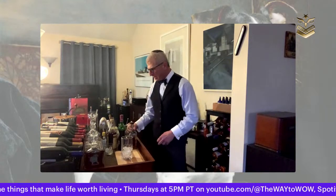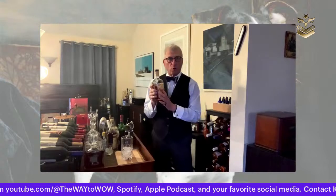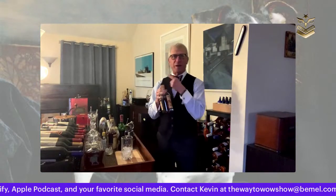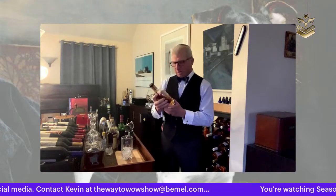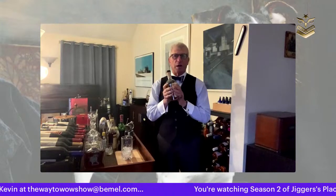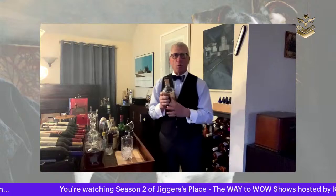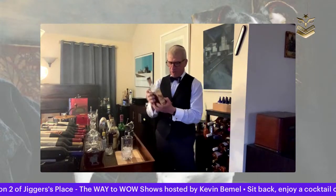This is a cocktail made from rye whiskey. In this case, I'm using Templeton Rye, the 4-year-old variety. I know there's at least a 6-year-old in my bar, and maybe an 8 or a 10-year-old. But in any event, this is just a great rye whiskey, with all the best characteristics of it. They call it the good stuff.